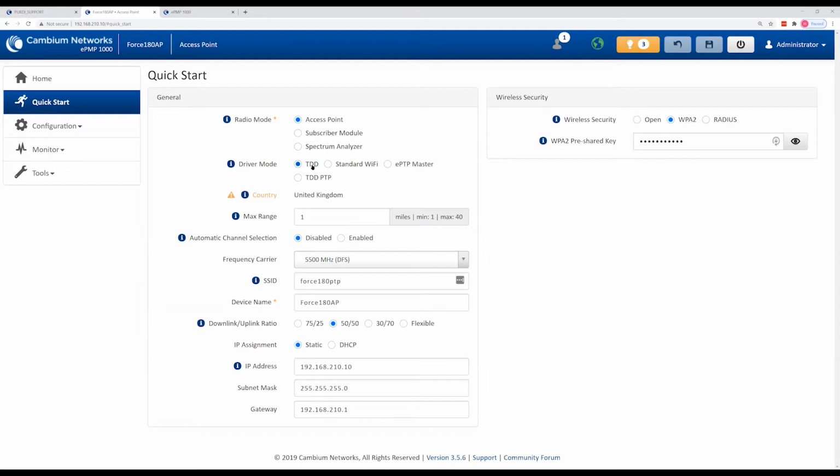This would be used if you're doing a point-to-point or a point-to-multipoint. There's standard Wi-Fi, which is if you want to use this as a Wi-Fi access point. There's ePTP, which is another point-to-point mode that is available on the ePMP 2000 series at the moment. Essentially, this mode decreases the latency quite a lot, so it can be used for low latency applications.